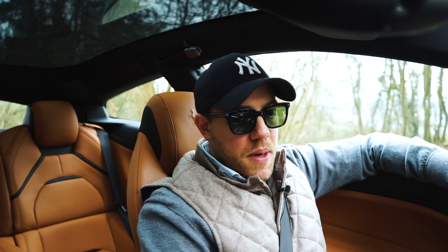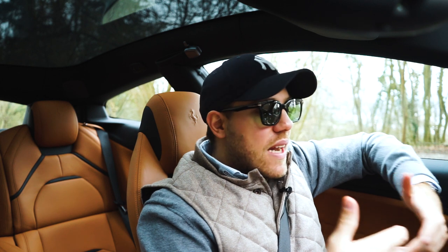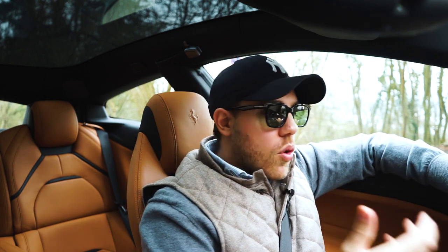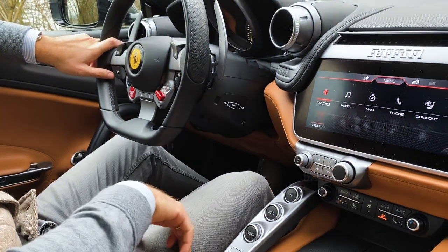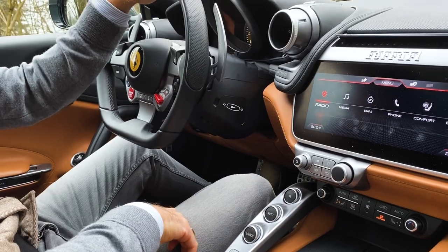All right, guys, so we just came from a really spirited drive with the car, but I think the first thing I want to talk to you about when talking driving characteristics of the GTC4Lusso is how it actually does as a daily driver. How does it drive normally? Well, let's just go from sport to comfort on the Manettino, hit auto mode, and just see how it cruises.